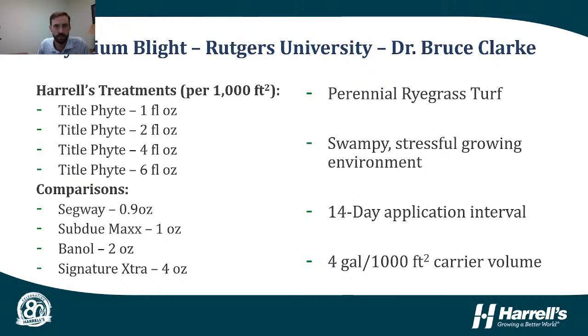This is some trial work that was conducted by Dr. Bruce Clark at Rutgers University. Every year at his field day, or throughout the growing season really, he has an ongoing Pythium trial on perennial ryegrass. This turf is mowed roughly at lawn height, so you're looking at a 2 to 3 inch mowing height. And if you've ever been to a Rutgers field day, you know that it's always during the hottest period of the year, and the area where the Pythium trial is conducted is very low-lying. It's tucked up against trees, with very low air movement. They run a large amount of water on the trial area, just in an effort to further make the growing environment conducive to Pythium development.